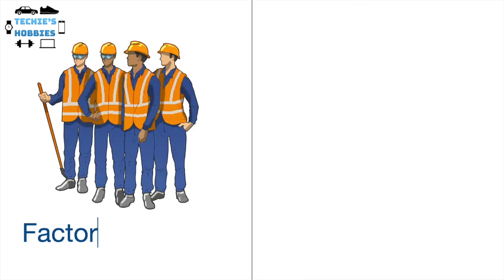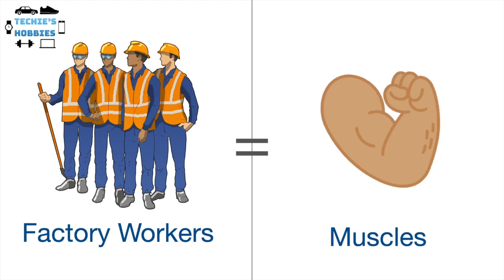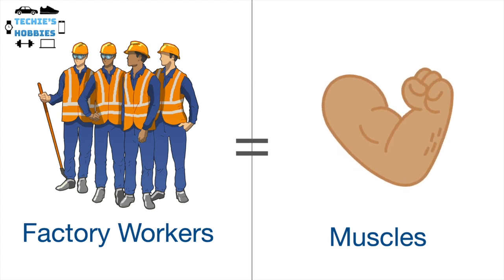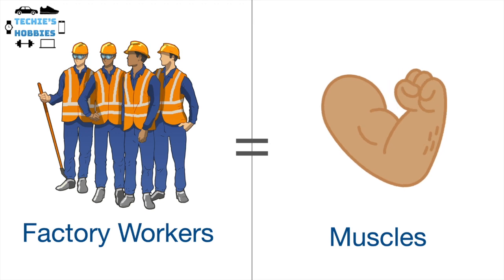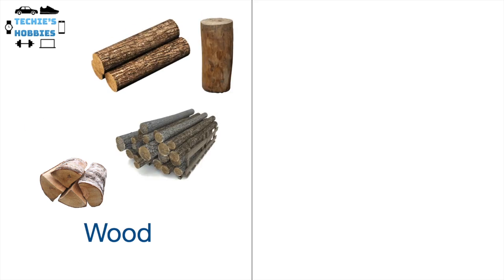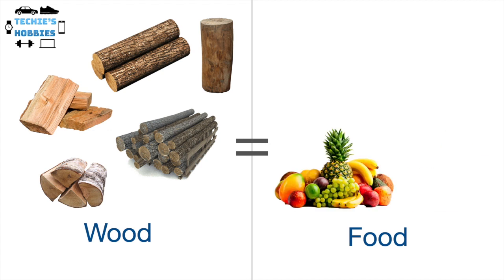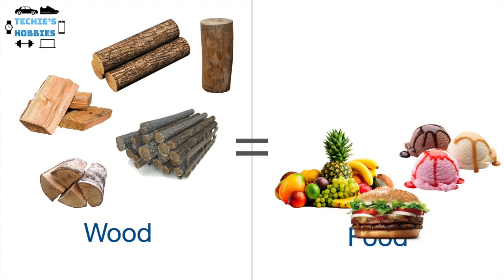In a factory, we have factory workers that help us with the process. In a similar way, in our body, we have muscles that help us in converting the energy and also in converting the stored fat into energy. Factory raw materials can be of different types. In this case, wood can be of different type and quality, and some wood may burn faster while some will take even more time to burn. In a similar way, there are different types of food available, and some are easier to digest while some take longer, and some have more calories than others.